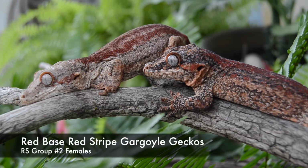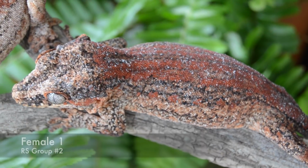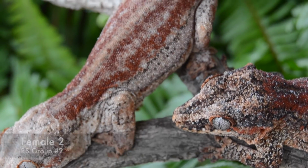Deadpool is a complete stud, but it's always very important to pair them up correctly so you can maximize the amount of red that you get in these babies. So these are two of the red striped females that I have them paired up with, just so I could get more babies just like Deadpool, or maybe even better. This female here, she has a red base and solid red stripes running down the back. And this female, she's also a little bit of like a pinkish base. She doesn't fire up as much as this female, but she does have some really nice red stripes as well.